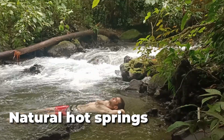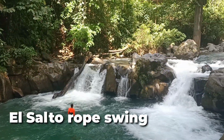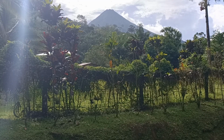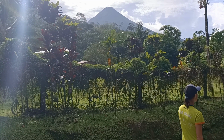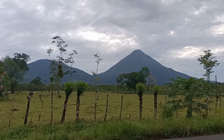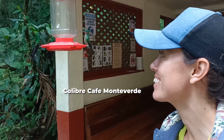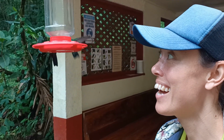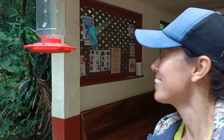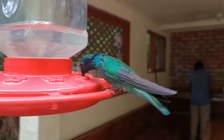Some of our favourites included, in La Fortuna, going to the natural hot springs. There's also a local watering hole called El Salto, which was beautiful. And just wandering around the area is a treat in itself because it's got so much beautiful scenery to look at. In Monteverde, we walked up to the cloud forest and there's this amazing cafe, the Colibri Cafe, where there are heaps of hummingbirds that you can watch and admire for hours. Yeah, and they come so close to you as well, so that's really beautiful.